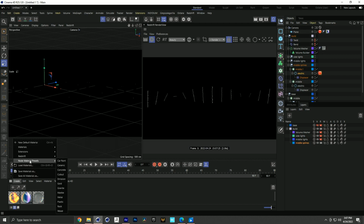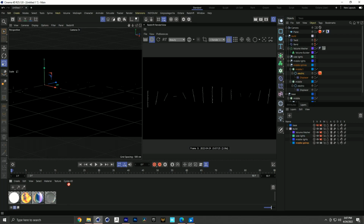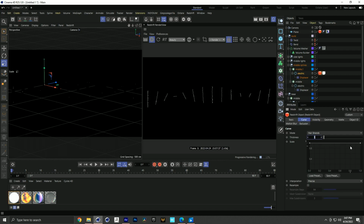So let's create a new Redshift incandescent material on this one. So now that each one of those strands is glowing, essentially, it will also add to the illusion of that deformation of the glass on the inside. Let's take the spline down in thickness a little bit. So like 0.5 is probably pretty good.